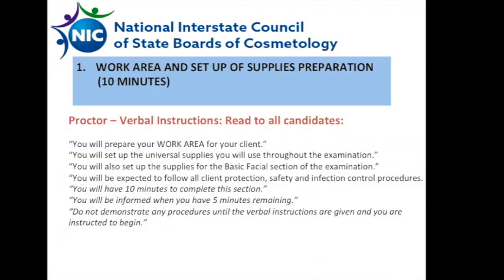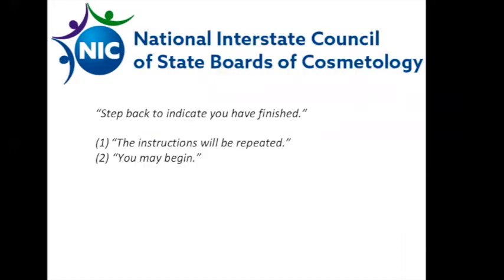Our candidates are in place. They're told, you will prepare your work area for your client. You will set up the universal supplies you will use throughout the examination. You will also set up the supplies for the basic facial section of the examination. You will be expected to follow all client protection, safety, and infection control procedures. You will have 10 minutes to complete this section. You will be informed when you have 5 minutes remaining. Do not demonstrate any procedures until the verbal instructions are given and you are instructed to begin. Step back to indicate you have finished. Our instructions are always repeated and the candidates are told, you may begin.